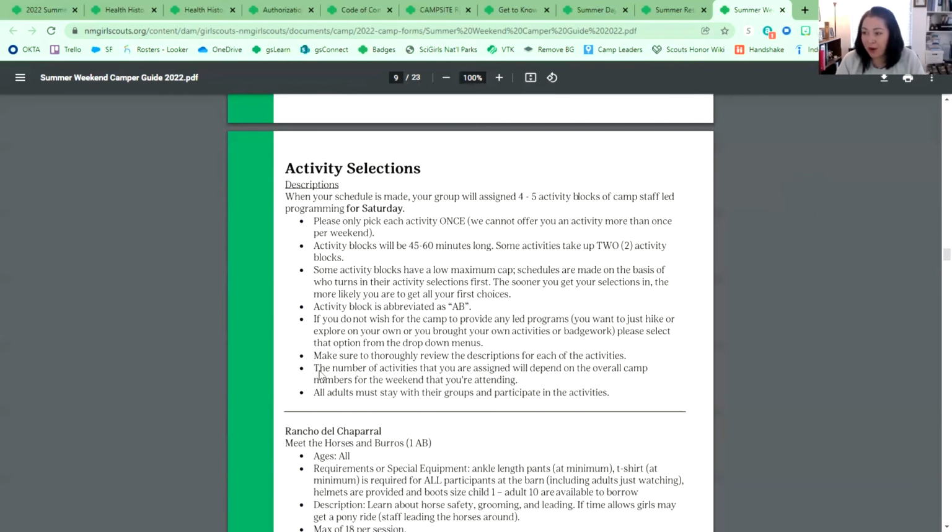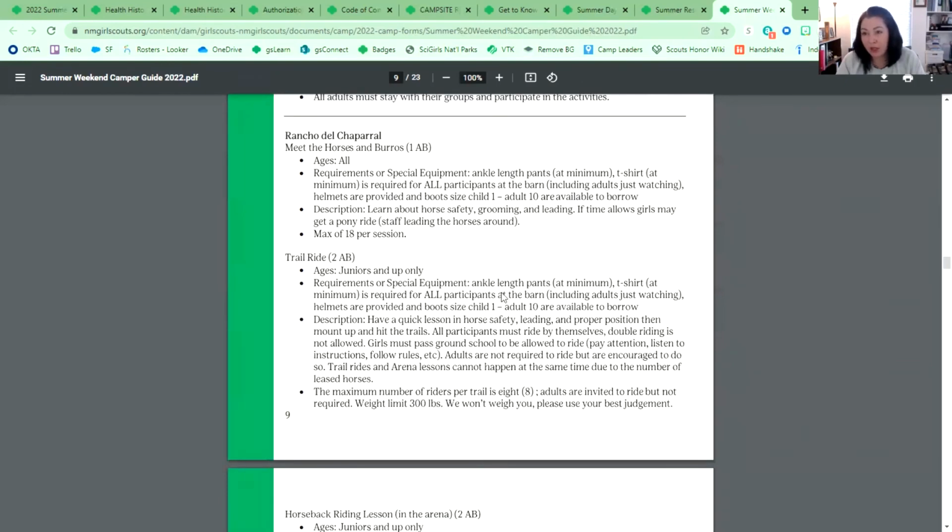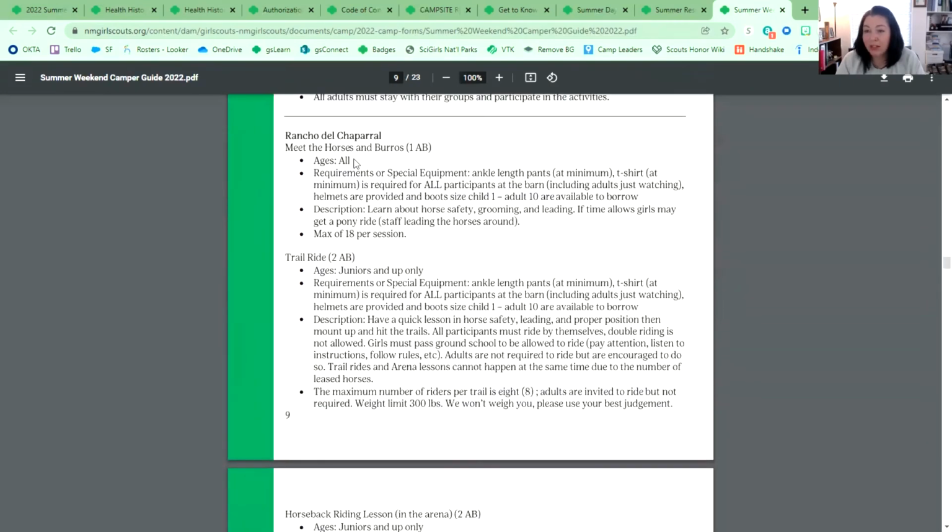There is information about the activity selections in general, and then it's separated by camp. So Rancho first and then Barker comes second. And it tells you what the name of the activity is, how many activity blocks it takes up, which is information that's up here, what ages are allowed, if there's any requirements or special equipment. So for this one, you need ankle length pants, a t-shirt, so no tank tops. And that's required for all participants that come to the barn, not just the people who are participating in the activity. And then a description about the activity and if there's a maximum number of participants allowed.